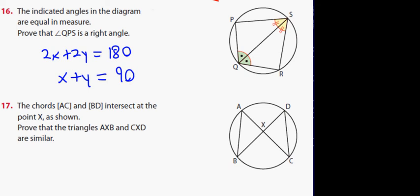Now, let's take a triangle. The top one or the bottom one? It doesn't matter. We want to prove QPS.